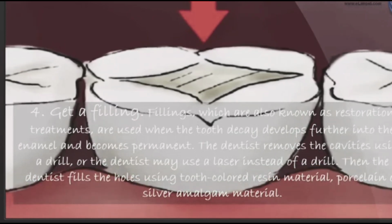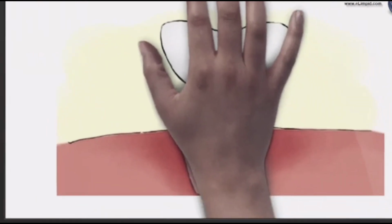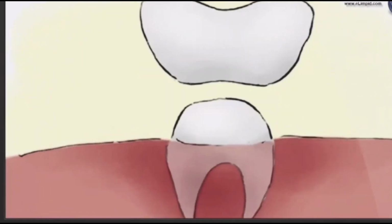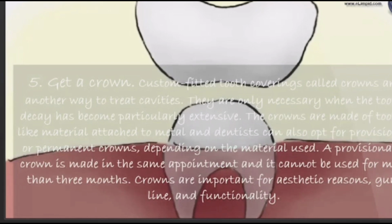Get a crown. Custom-fitted tooth coverings called crowns are another way to treat cavities. They are only necessary when the tooth decay has become particularly extensive. The crowns are made of tooth-like material attached to metal, and dentists can also opt for provisional or permanent crowns, depending on the material used.